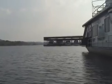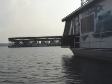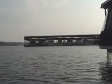And I'm going down beside a big houseboat here, kind of in the shade. You can see the boat off to the right there. And again, another big dock in front of me. That's where most of the more expensive houseboats are. There's some boats over there that'll go, I guess, $200,000 price-wise.